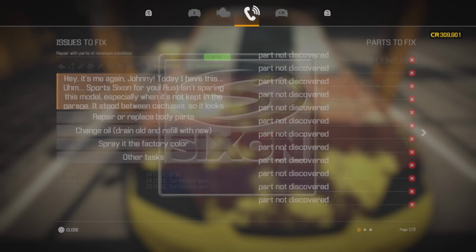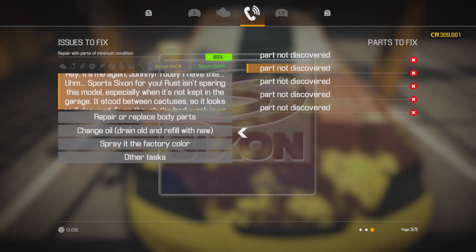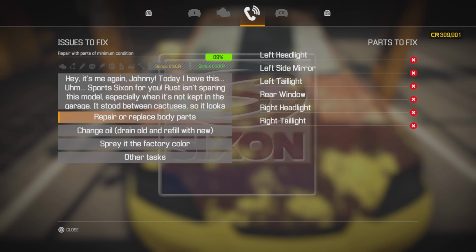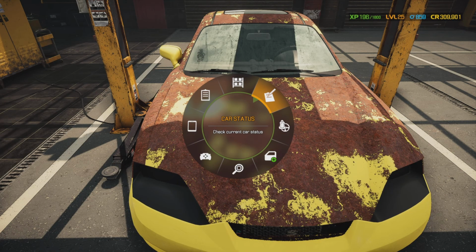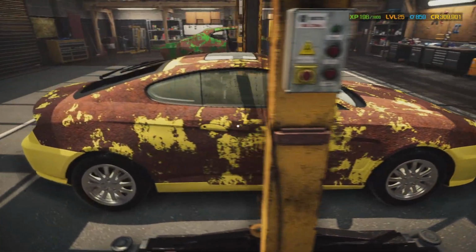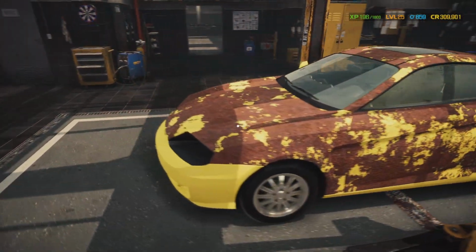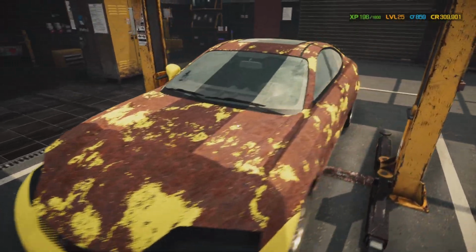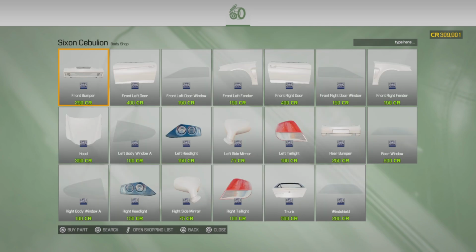Now, let's look at our invoice here. Well, we got 3 pages of goodies that we got to fix. Replace the left headlight, the left mirror, left tail light, rear window, right headlight, right tail light. We gotta spray the factory color. Now what kind of condition? Oh, I guess I can't really see. Well, the body panels are. I guess what he wants us to fix isn't even on the car.